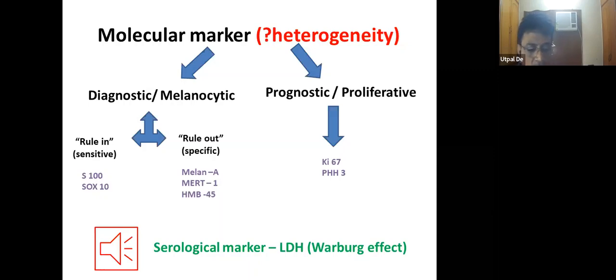And when the cell switches to aerobic glycolysis, the LDH, that is, conversion of pyruvate to lactate, involves this enzyme LDH, which increases its function. So in aerobic glycolysis, the LDH enzyme is raised, and this is one of the serological markers which tells us about how fast the cells are growing. So this is a serological marker, and when I talk about the metastatic profile in the TNM classification, you will find that LDH is an important component which is taken into account.